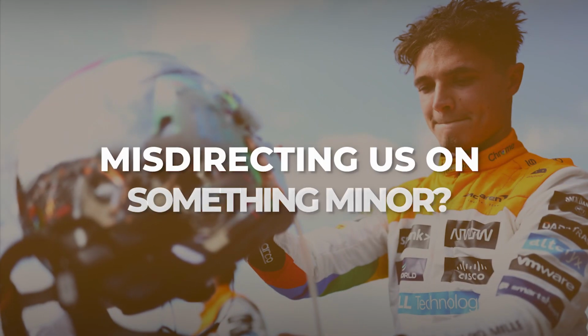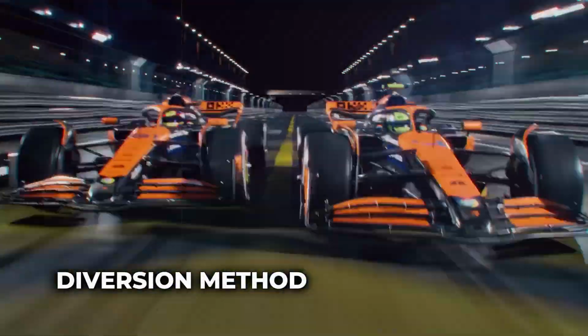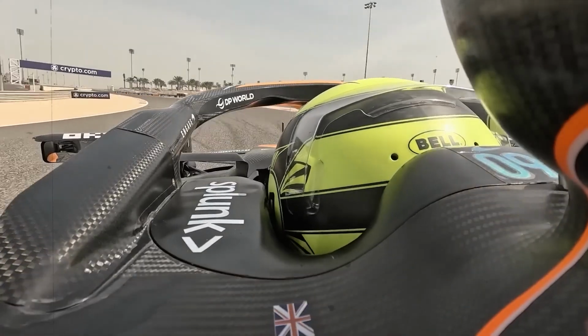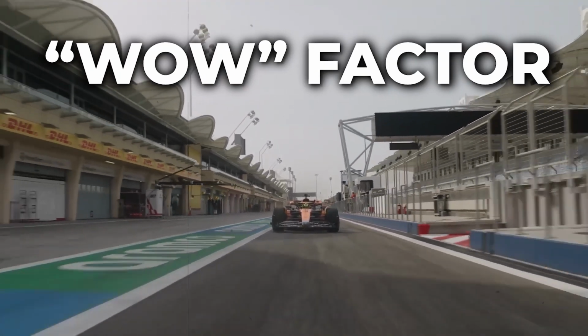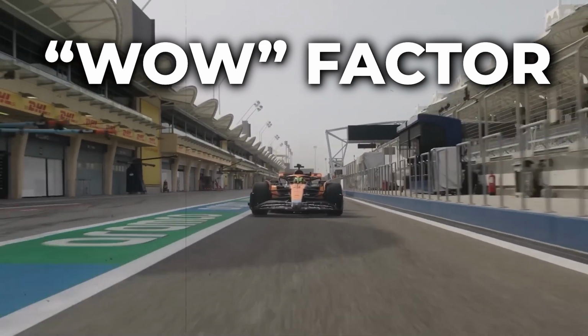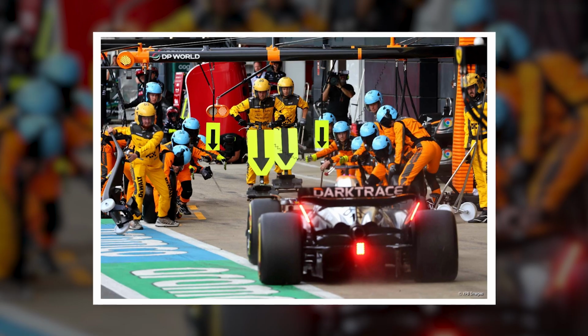Has McLaren been misdirecting us on something minor? Is it a diversion method designed to divert attention away from another aspect of the car that it is particularly proud of? Or will there truly be a wow factor when the car is seen properly for the first time? The essential issue is, what has McLaren gone to such lengths to conceal?